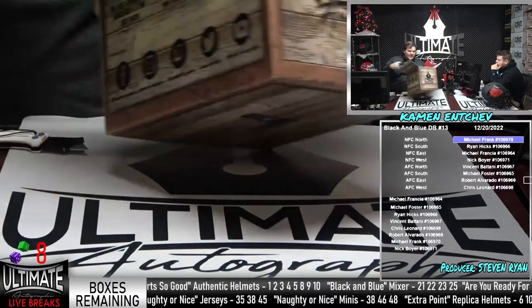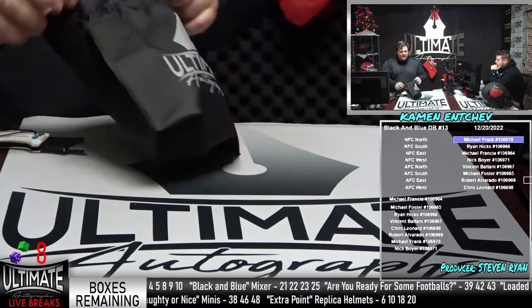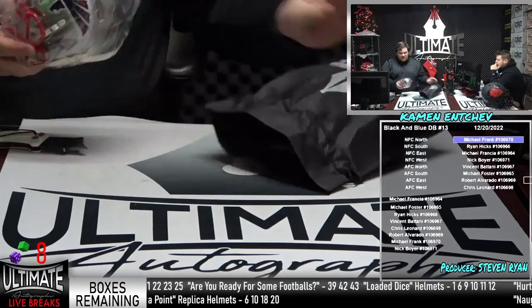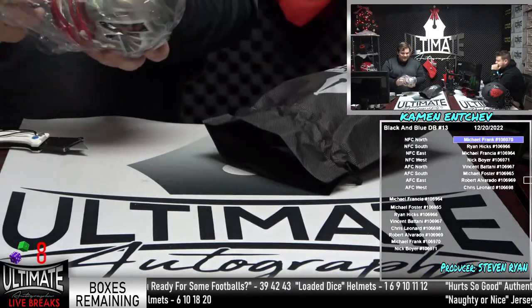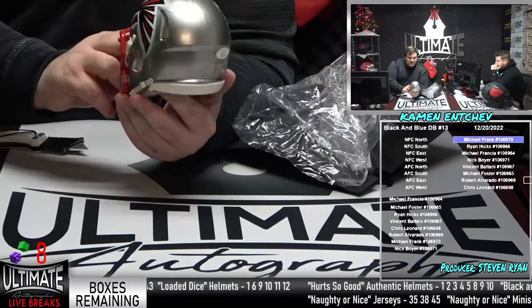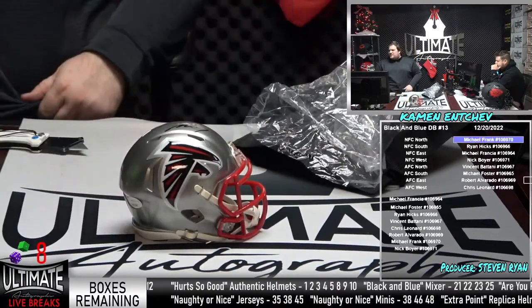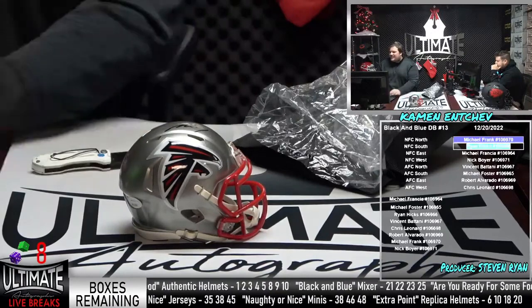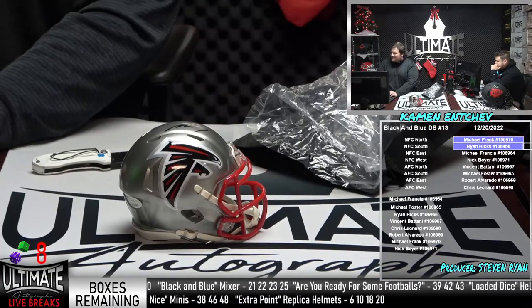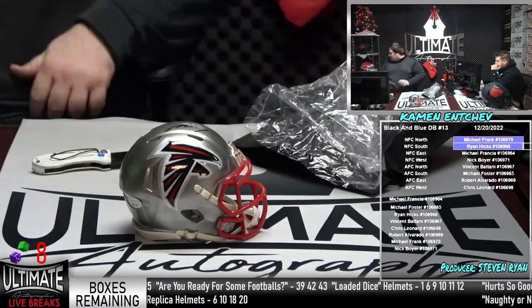Got another mini helmet. Time for the Madden cheat code. Most rushing yards all time among quarterbacks, most yards per carry: Michael Vick on the Falcons Flash mini helmet. Beautiful helmet. There are some smudges on the back, but not too bad in shape. That's the NFC South. Ryan Hicks taking home Michael Vick. One of the best quarterbacks of our generation for sure. JSA certified on the Michael Vick.